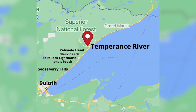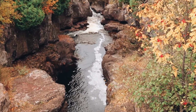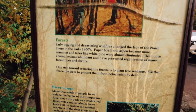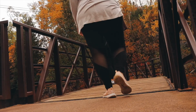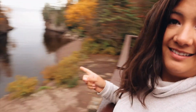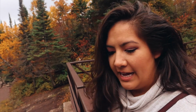Another fun little stop that you have to make while on the highway is the Temperance River Gorge. Right on the highway. That's the highway. And it's really, really cool. Take a few photos and it's really pretty. I know in the summer a lot of people like to swim down there in that little bay, I guess you could call it. It's fall, so it's too cold, but if it's summer, I'm sure it's probably fun.